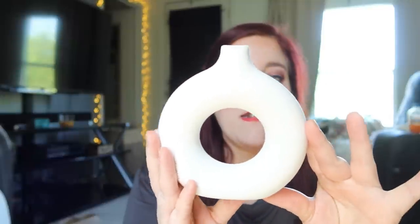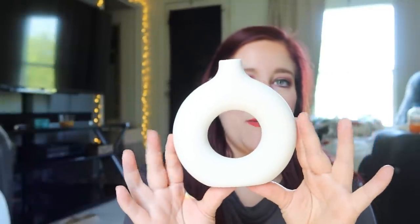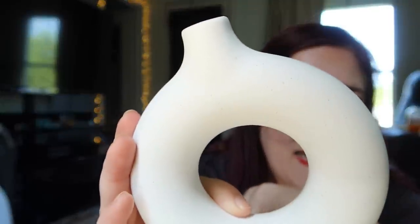But this is also off of Temu. I recently got this. It reminds me of a lifesaver, and it's super bright, so I don't know if y'all are going to be able to see it. But this has little black specks all over it, and it's textured. It feels like ceramic, which I hate that texture, but that's what it reminds me of, a lifesaver.